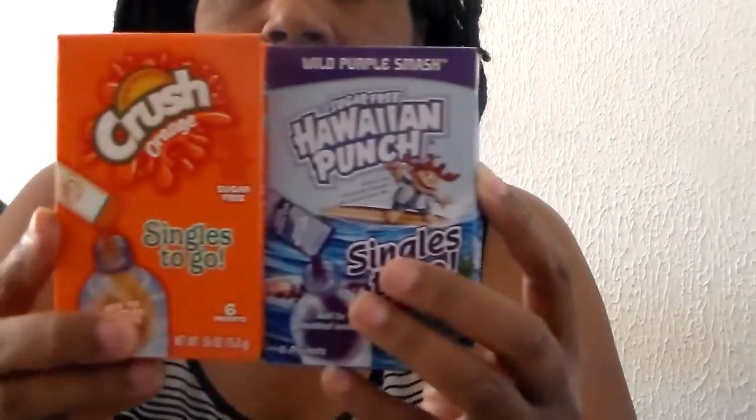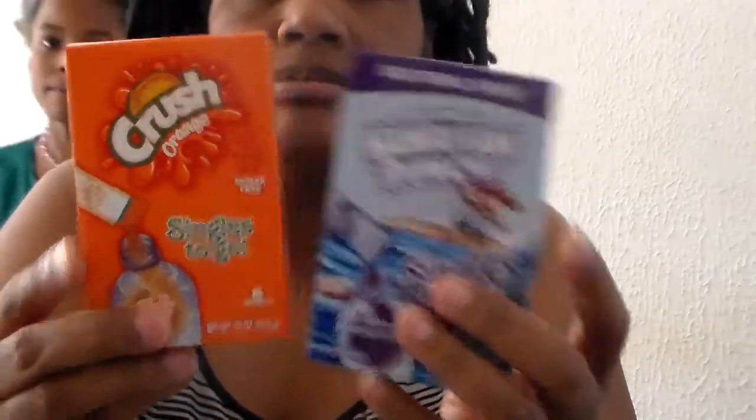Where is another one? And I have this kind right here. So it was 6 in each tray, and then there's 8 in each box. So I have quite a bit.